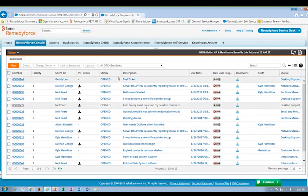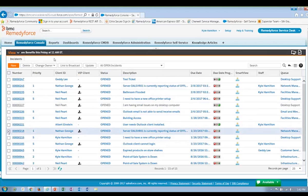If I want to utilize the Assign to Me feature, for example, from this console, I can now click on a ticket and go up to Change Owner and say Assign to Me, and now I own that ticket. You'll see it's filled in my name, and now it's on my plate. I can do the exact same thing from within the incident, as I mentioned, by using the field right here at the top.